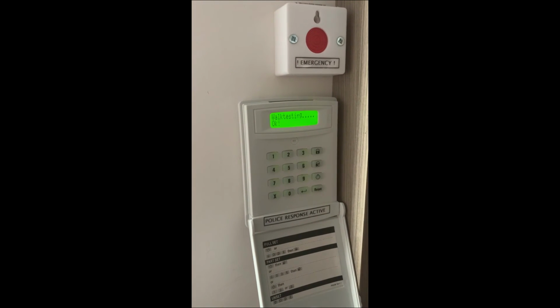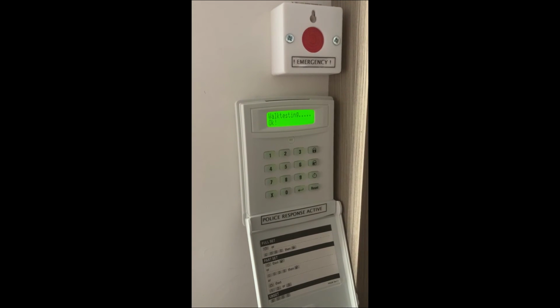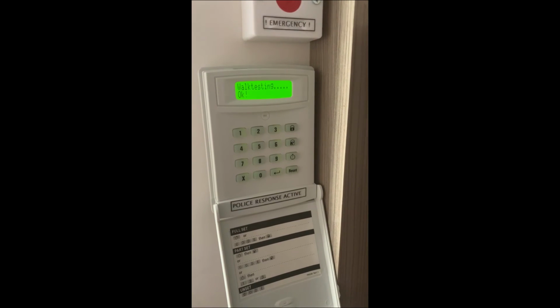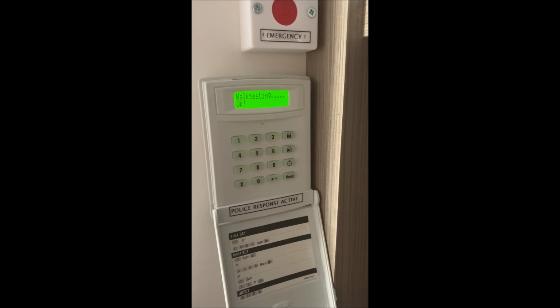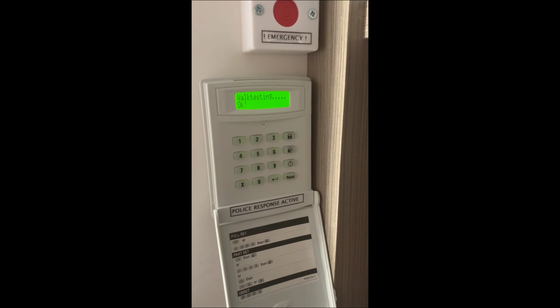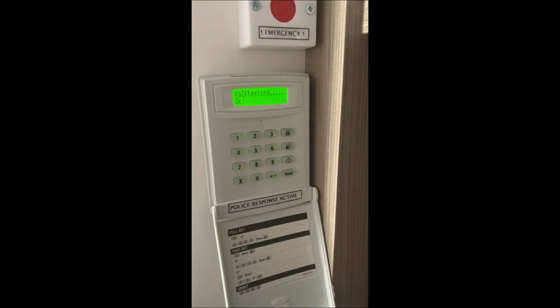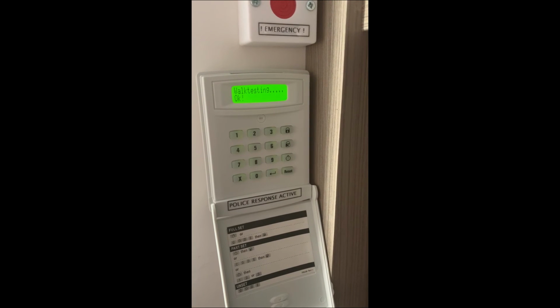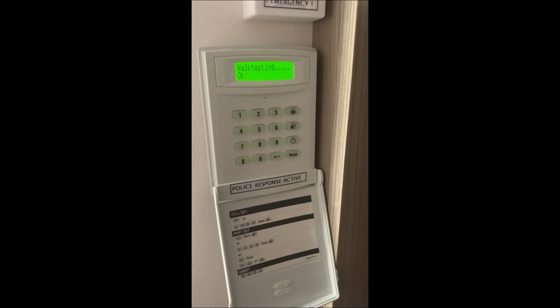Hopefully the video picked that up, but that's sounding really healthy. And in fact, what I might do is just pause the video again and open the door so you can hear that. Okay, so still in the walk test, what I've done is just use some electrician's tape and stuck a magnet to the contacts on the entry door, just so that they're not open, but you can hear the bell very clearly now outside. So I'm just going to press number 9 again.